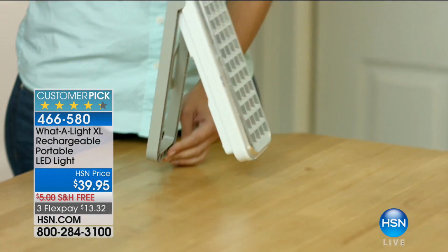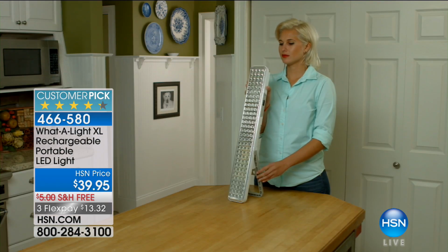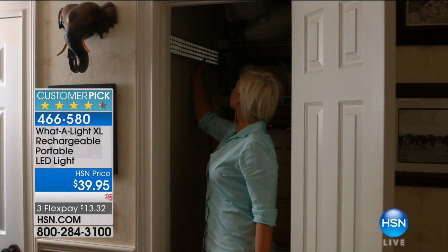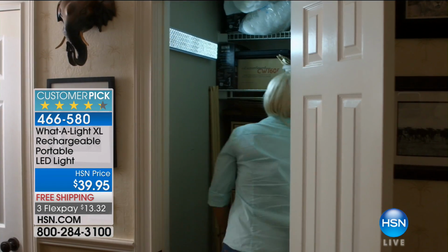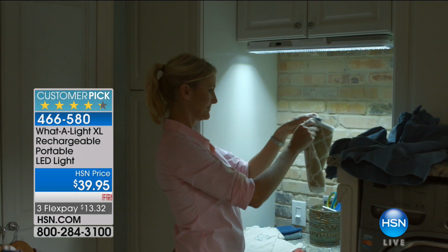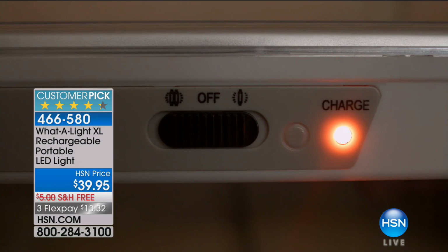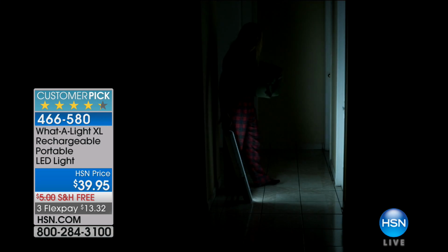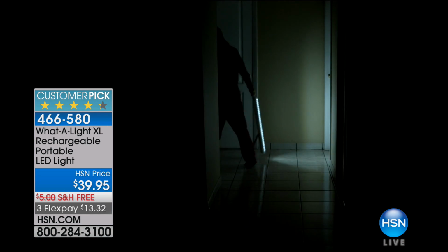This is the most versatile light you'll ever see. You'll never buy batteries. It's brighter than who knows what. So if you've got a closet you never got wired for light, or projects where you need a little bit of light, maybe in a shed or underneath the sink, or a little spot in the laundry room that needs extra light, this is ideal. And maybe even most importantly, if there's an emergency, this light will go on automatically.